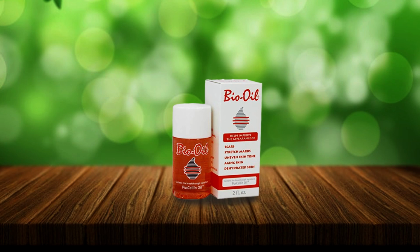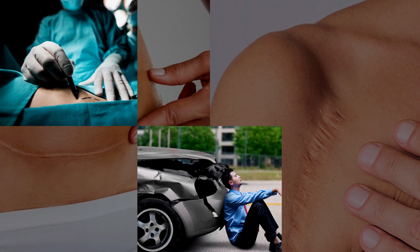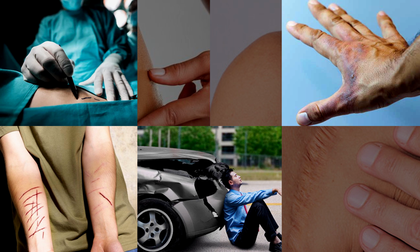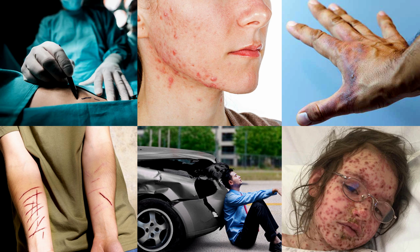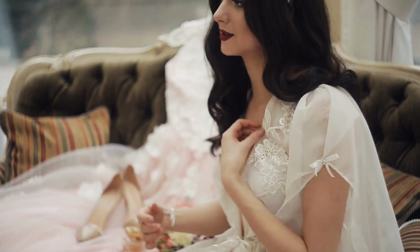Bio oil also helps to improve the appearance of new or old scars, whether from surgery, accidents, burns, scratches, or conditions such as acne or chickenpox. It helps by improving the overall texture and tone of the scar and surrounding skin.